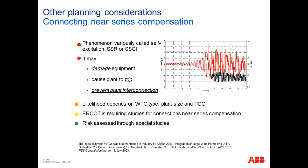An example of it is shown in the figure that's there, and it's analogous to the feedback that you get from a speaker, but it's happening to the electric machine itself. And just as the feedback could potentially damage a speaker or the ears of the listener, so this type of feedback with the series capacitor has the potential of damaging the equipment that's on the transmission grid or within the wind plant. And if it doesn't, then it may cause the wind plant to trip offline, and either way you're not going to be able to produce the way that you would like.